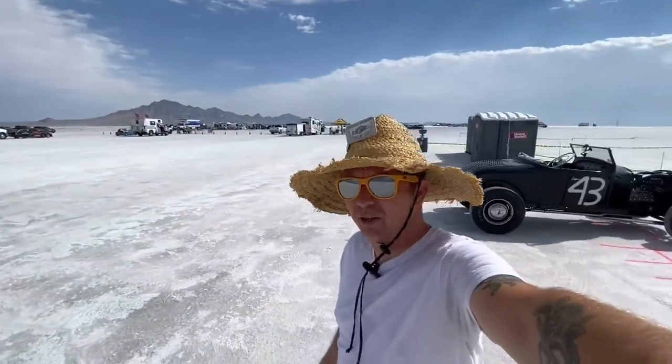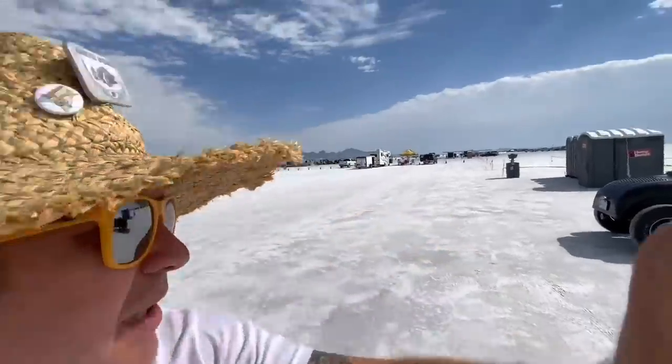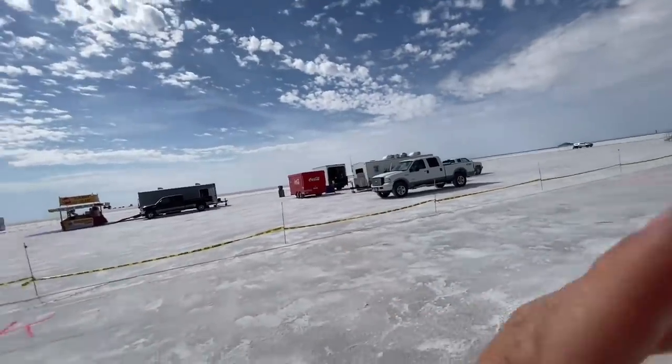Hey, here we are at ground zero for Speed Week. Behind us over here, we've got tech set up. There's a couple vendors here. We got some hats, sunglasses. I think that's a food truck there.